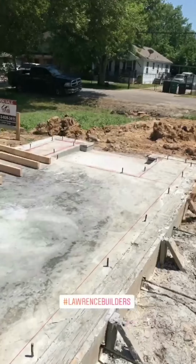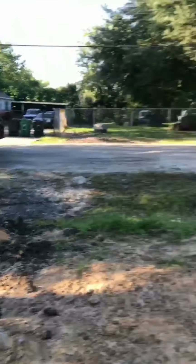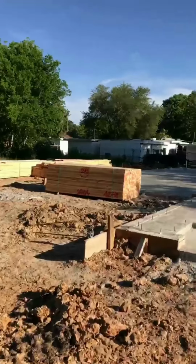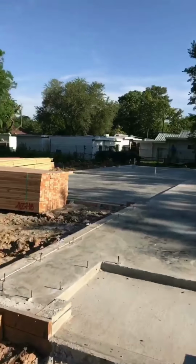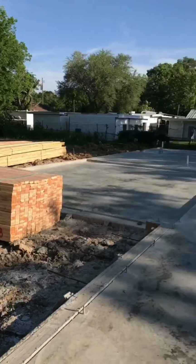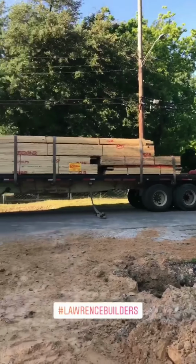Got our walls about to go up. Got all our lines popped. Got all our lumber dropped off. Ready to go. All right, we just got our lumber, just showed up.